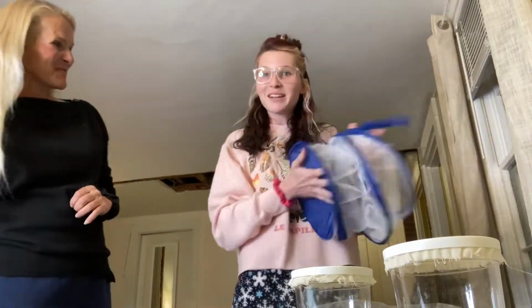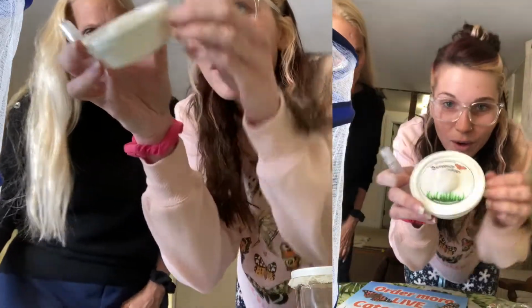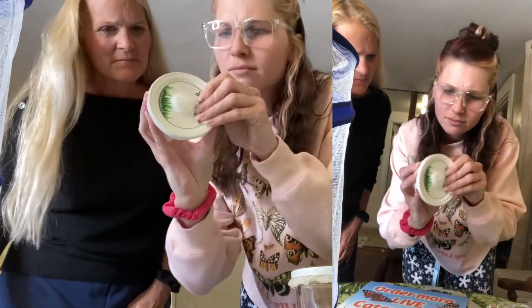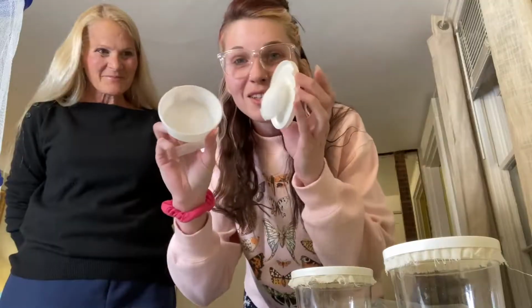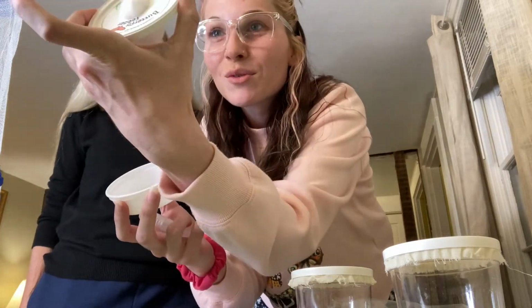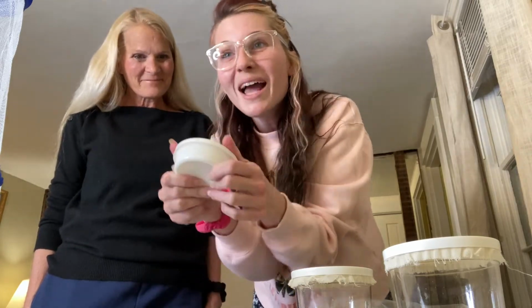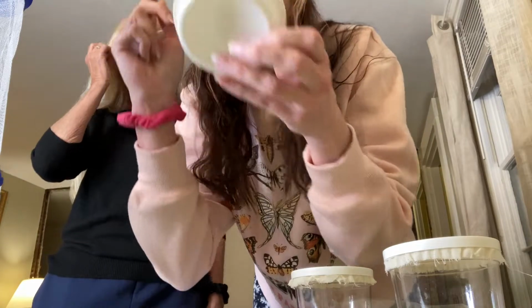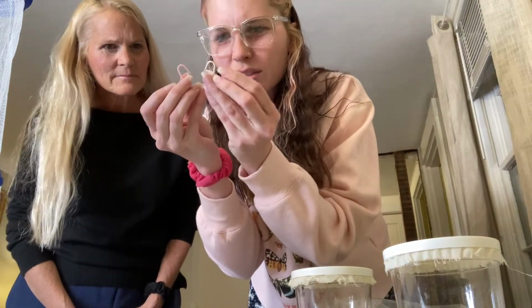Whoa! That was funny. A lovely spring-loaded butterfly net. That's kind of cool. Also comes with the butterfly feeder. Oh, nice. So this is actually really smart. You put, I guess, the sugar water in here and it soaks up through the cotton and then they can just sit on top and eat so that they don't get wet. Smart stuff. And then it comes with a little spray bottle. Ooh, so you can mist them.